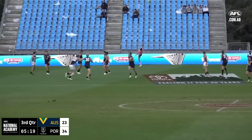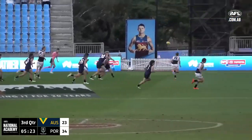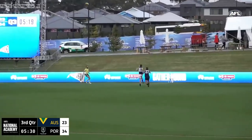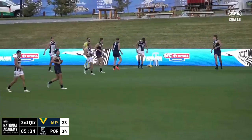Just forward of the wing here, boundary throw in. Mitch Edwards up against Hayes. It was well read by Cheeseman, resulting in the clearance for Port Adelaide. We go inside 50, Georgiades. Ball punched away from him by Stevens.